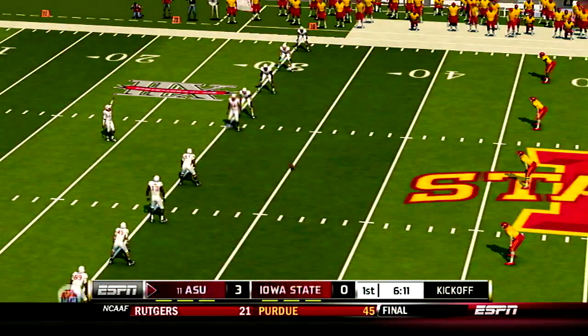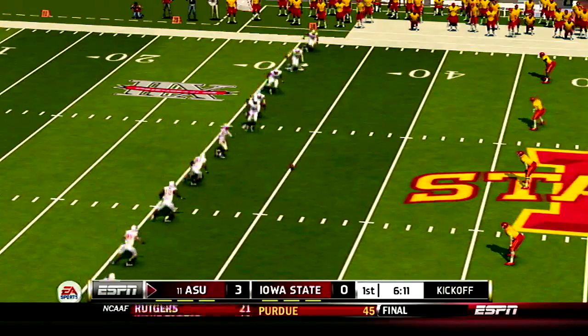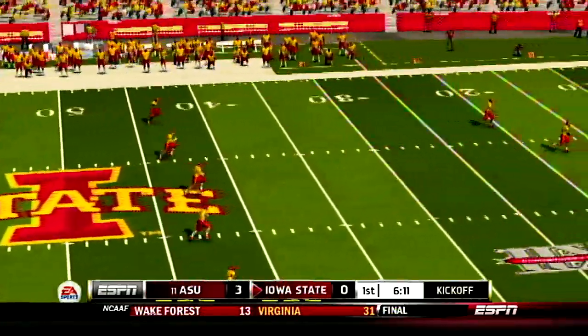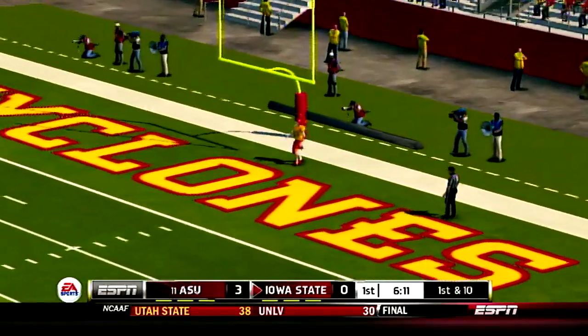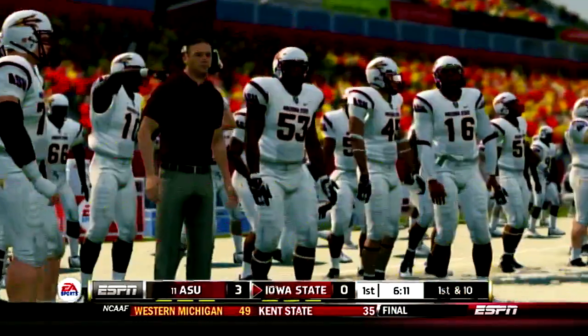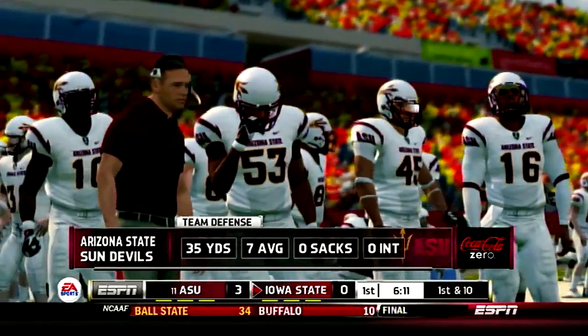Back to the action here. The kicker looks like he's ready to kick this one off. Sends it sailing downfield. This one's going to be down in the end zone for a touchback. The Sun Devils are right where they want to be early in this one, partner.